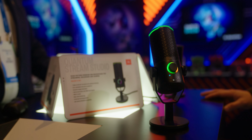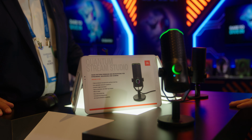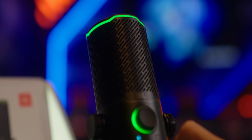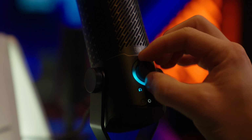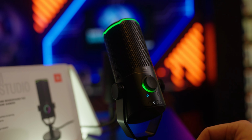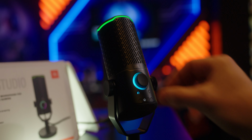But if you're someone who's more of a desktop streamer, you do a lot of broadcasting there, a lot of game streams, then they've got the flagship JBL Quantum Stream Studio for $150. Some of the highlight features there are 192 kilohertz, 24-bit broadcast sampling rate, four pickup patterns, and three condenser microphones built in. It's got some really nice RGB lighting, so it's very easy to see whether or not you are muted, and it also has an RGB VU meter integrated into the volume control knob. So that's really handy, and again, really great for people who do a lot of streaming, but don't want to break the bank on a microphone.